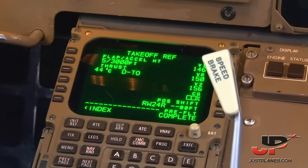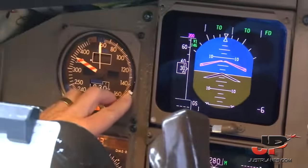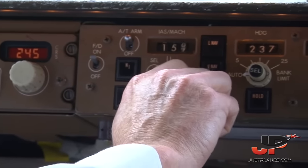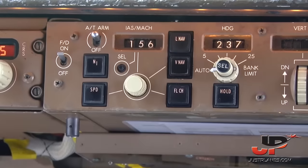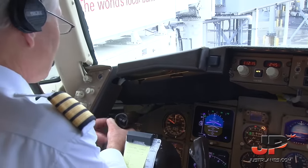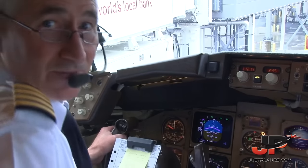So now we set our bugs. So I've got V1 146, that's our takeoff decision speed. VR 150 is our rotation speed. And V2 is 156, which will be our speed we'll be targeting if we have an engine failure. 156. And then what we do is we check that versus a little chart on the side here. Russ, I get 188 and 228. Okay, and that's for our flap retraction schedule. And then we hand the takeoff data over to the first officer. He cross-checks to make sure we've used all the correct numbers.